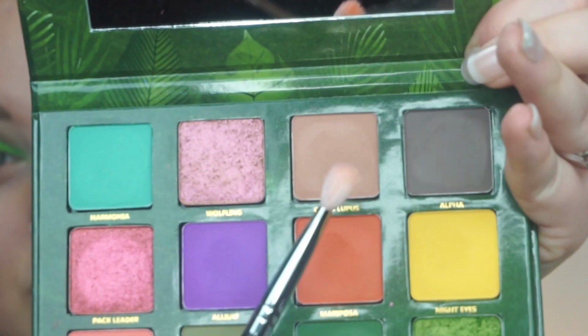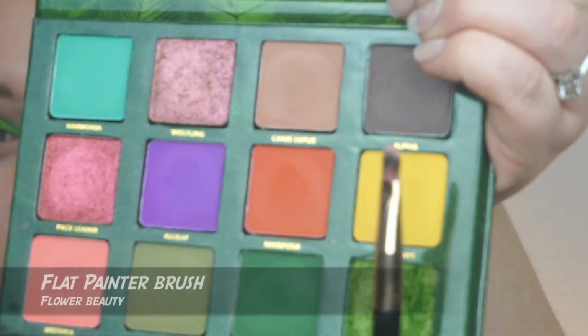Then I went back in with the shade Ivy and just placed this right over the edge of the Huichera shade just to help those fade together. And after that, I just went back in with the different shades that I used to build up that pigmentation and blend everything out to where I liked it. And then we're going to take the yellow shade Night Eyes and place that on the inner corner.